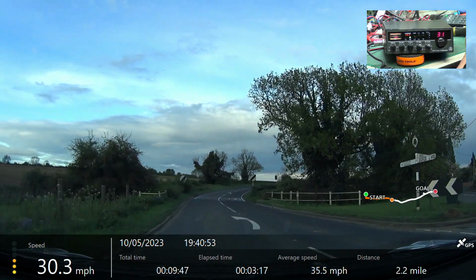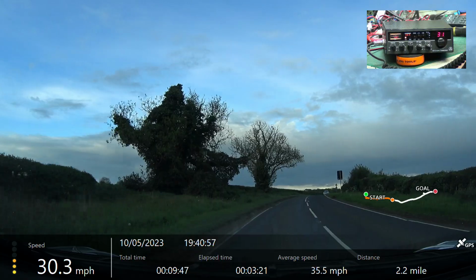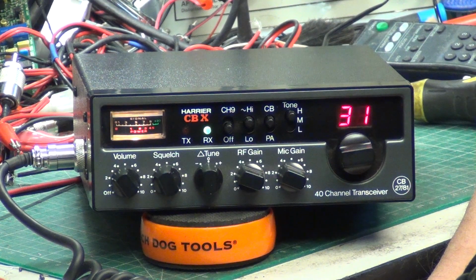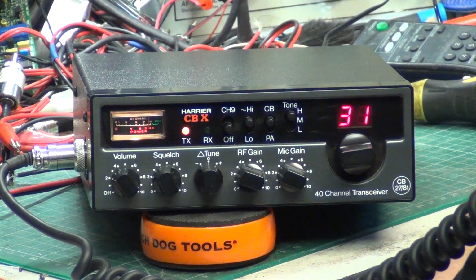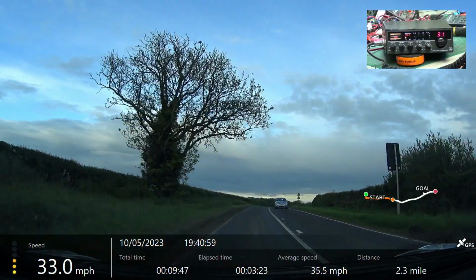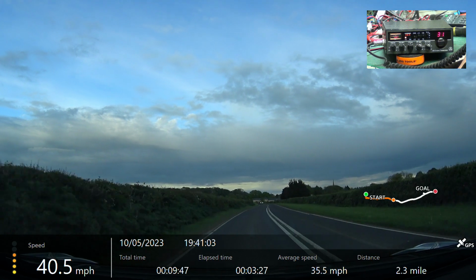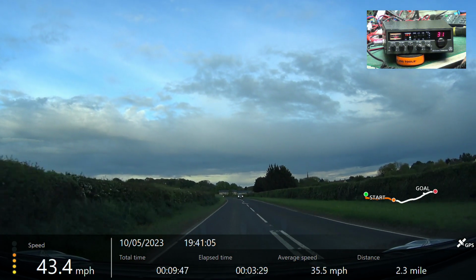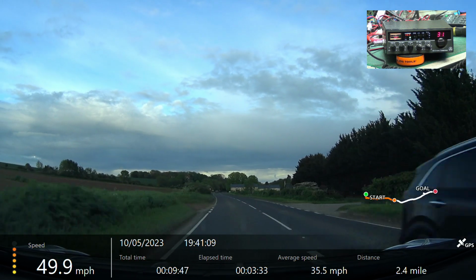Scratchy Corner, Wilsford, over. Tango 21 from Mr. Chippie, we're now going round Scratchy Corner, Wilsford, over. Roger, got you going round Scratchy Corner, Wilsford. I'm on a 1981 Harrier CBX, flagship Cybernet 134, doing a full 4 watt loop. Yep, roger that, all received.